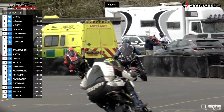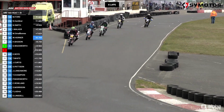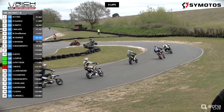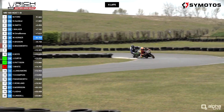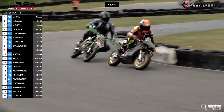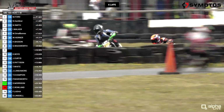Mike Smallbones again just keeping Walker under pressure. Still Michael Ford that leads the race, but Nathan Gardner, 254, setting the fastest lap of the race, 50.859, and is starting to close up on the race leader. Still the rest of the top 10 charging through, and Smallbones starting to put Walker under some real pressure here. Look at the 617, he's quick on the exit, nice move.